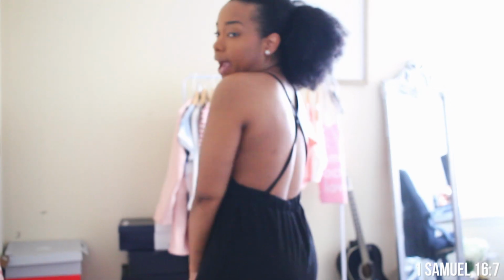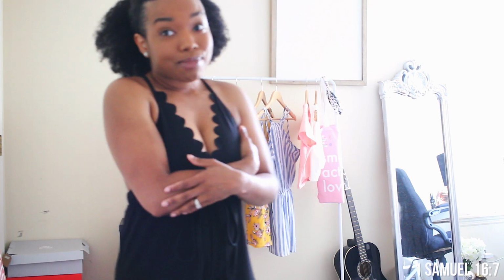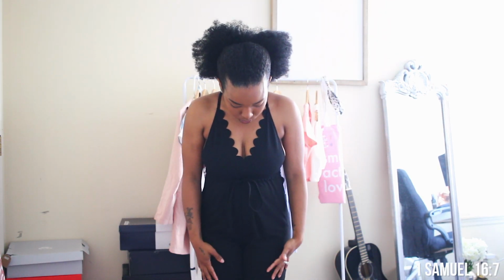This is how it looks from the back, crisscrossed in the back. Like I said, I'm not gonna show y'all that side boob because baby, it's out there. Oh, and it comes down to about right above my ankle.